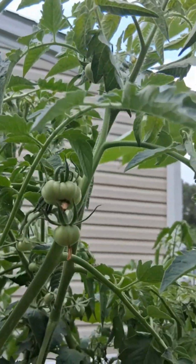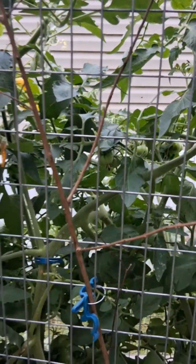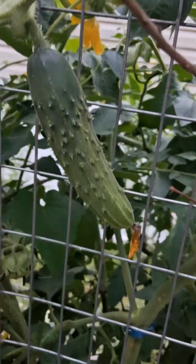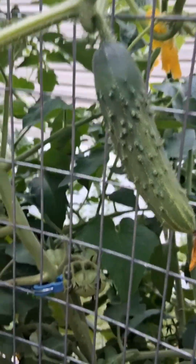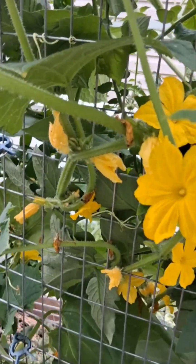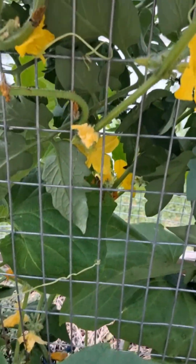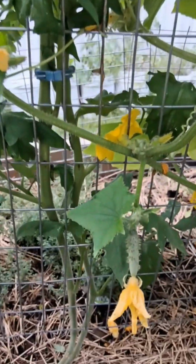And it's got babies up here towards the top, some more blooms towards the top. Lots of tomatoes that's showing on this side. And the cucumbers, I already had my first, but look, I'm gonna have lots of cucumbers this year. And that just makes me so happy to see all of these wonderful little babies.